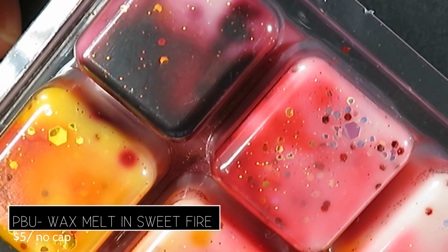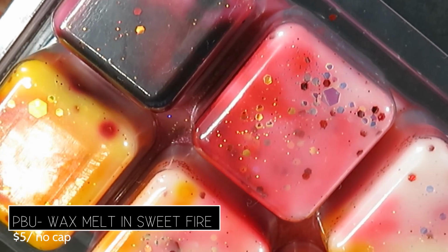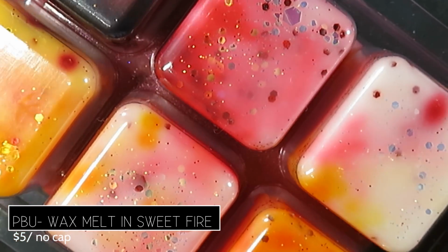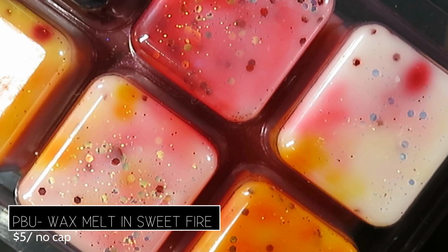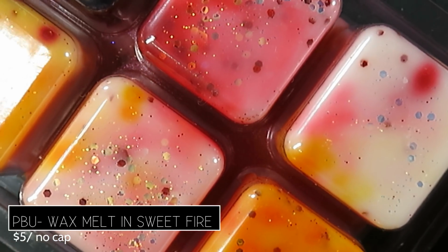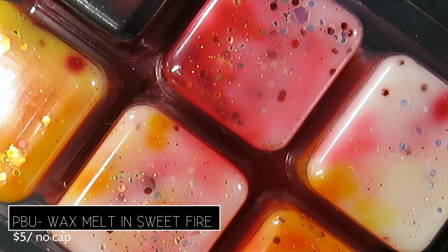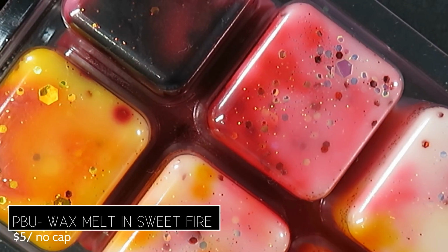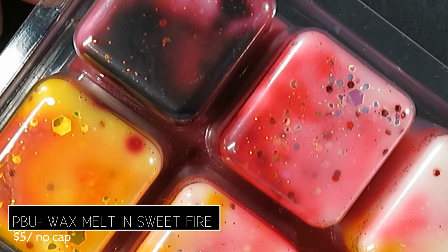So that's a lot of notes, but what I pick up most is the marshmallow. It says that that's subtle, but I smell a lot of the marshmallow and the chocolate. I have a little bit of that amber scent as well, and some of the musk. Oh, it smells delicious. It smells like a sweet fire, like you're roasting marshmallows.